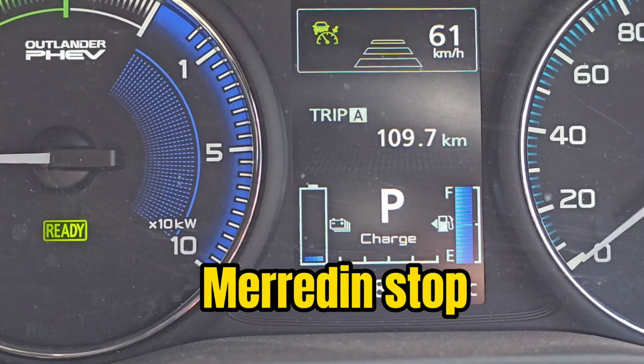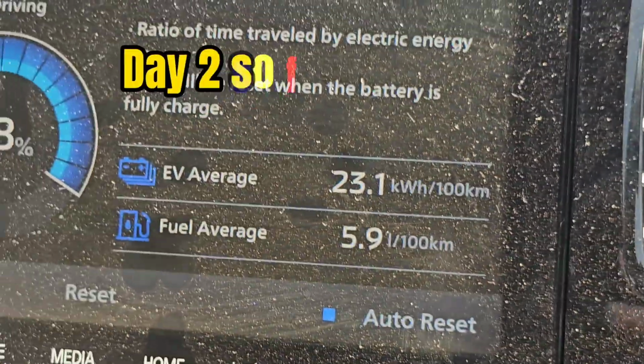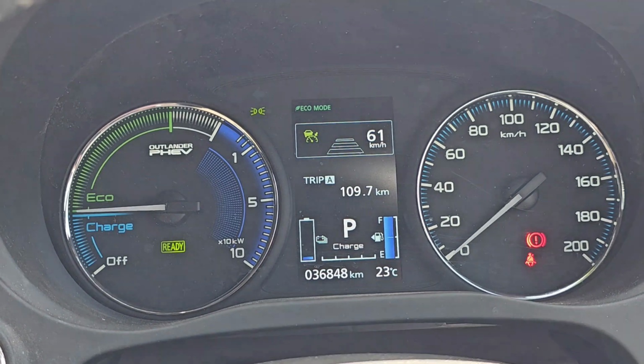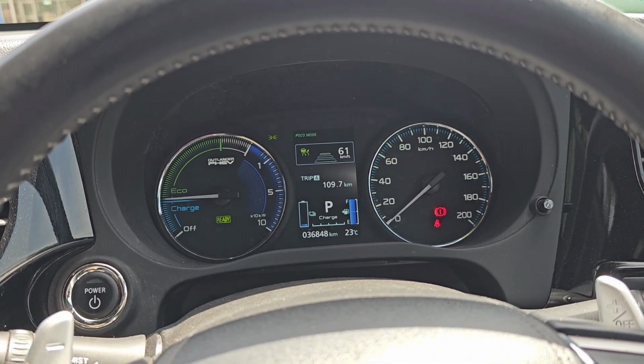Okay, so we're at Merredin. We've done 109 k's today, 109.7, and check out that fuel economy, 5.9. So I've timed the battery so it's just on empty as I've got to Merredin, and I'm going to try out these 7 kilowatt slow chargers here. I'll show you that in a minute.